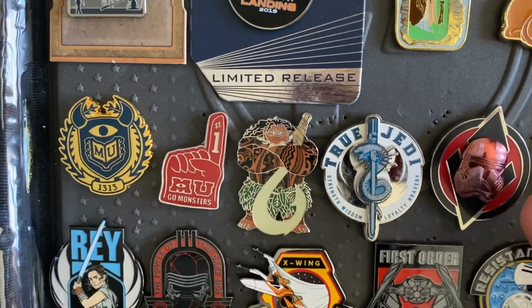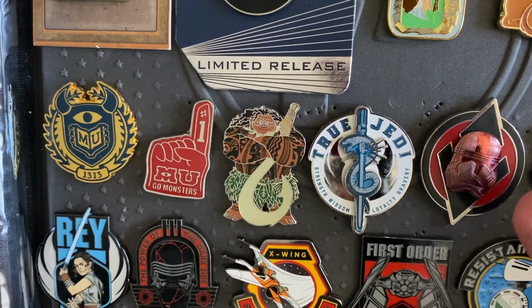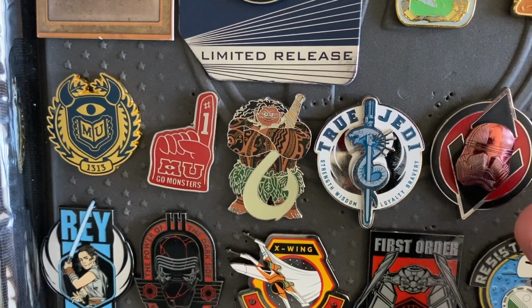I picked up this True Jedi pin when we were at Disney World at Hollywood Studios. We were walking out the door, I decided to grab it, and it's a really cool pin. Not gonna lie, I really like it.